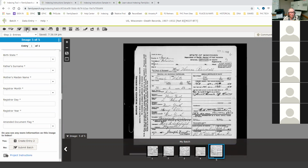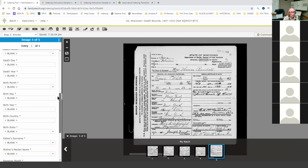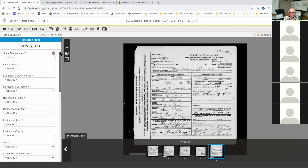Okay, this next one right here is marking the field blank, and the one to the right of it is marking the whole entry blank. If I click on this, and in fact I'm going to do it right now since I haven't filled it in, it will fill everything in with a blank like that.